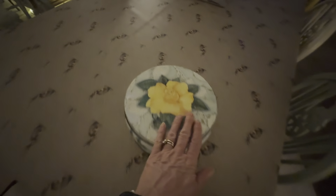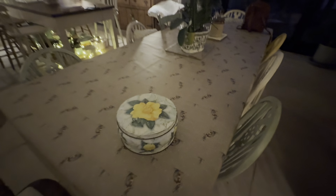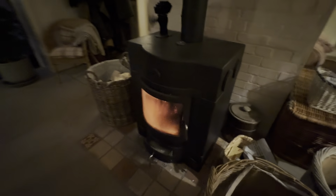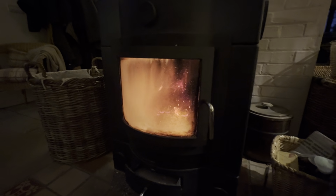This is a vintage tin. I've had this for a while, and I'm letting Mike use it at the moment because he got given some gorgeous chocolates for his birthday, and they're in there so they won't tempt me. I know where Mike is. He's on the top floor because I can see the light on. Anyway, the fire's come back to life. Yay! So I am going to get on with some jobs now.